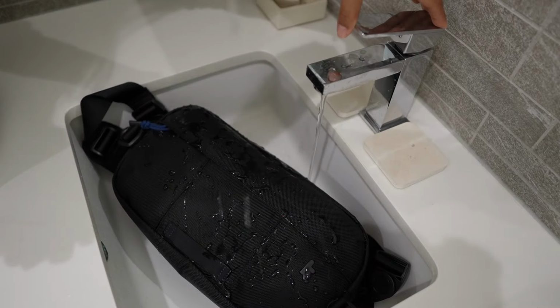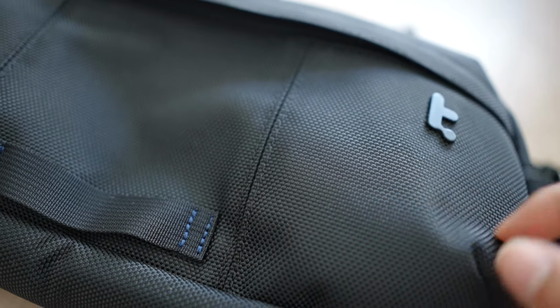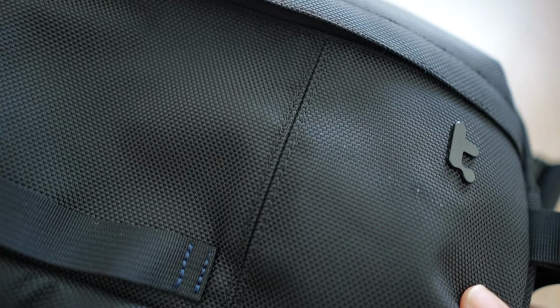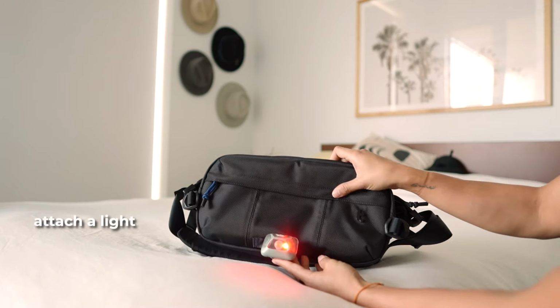So for the material, this particular one is the 1680D nylon. It is scratch resistant, water resistant, and so far has not shown any tear. It's got really nice thick fabric with a nice woven pattern. It also comes with a 2-year warranty should anything ever happen to the bag. There's very subtle branding. There's just the T right here, which I like. You can't even really tell it's a T, but I know it's a T for Tomtoc. You have even a little strap here that you could put something on.